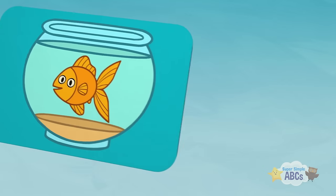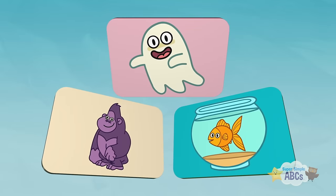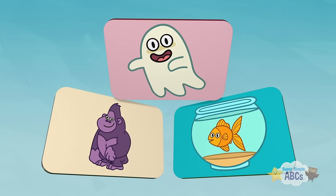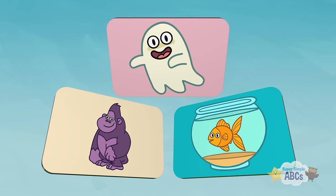Can you remember all of the things we discovered that begin with the letter G? Gorilla, ghost, and goldfish. Excellent work!